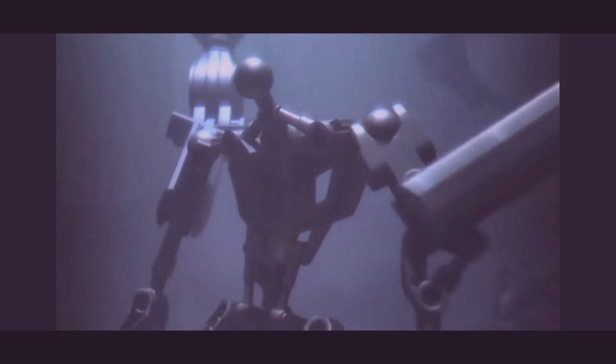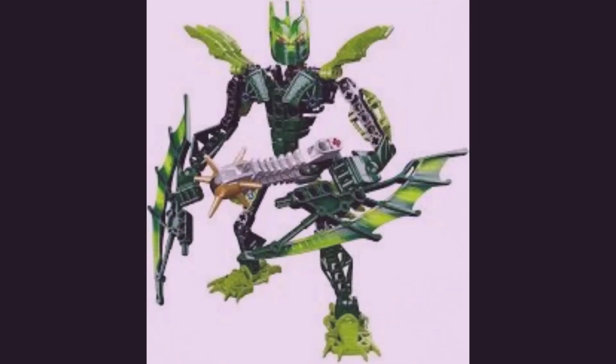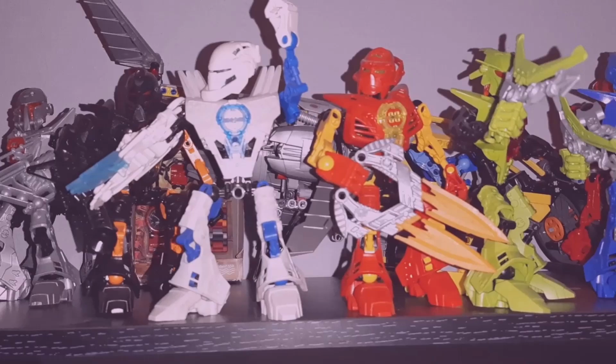The story wasn't the only thing that LEGO addressed. A lot of the Bionicle sets had a very gritty and messy look to them, while Hero Factory sets had a much more clean, consistent, and smooth look to them.